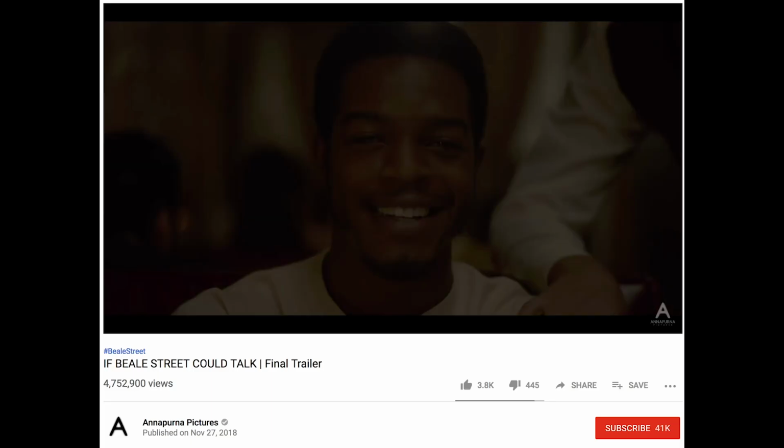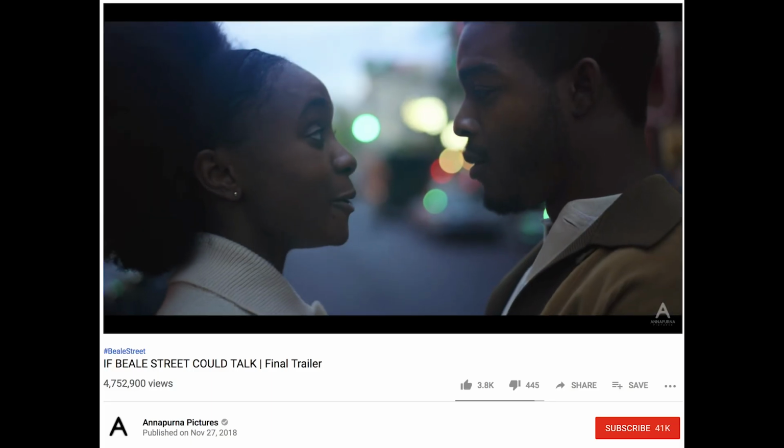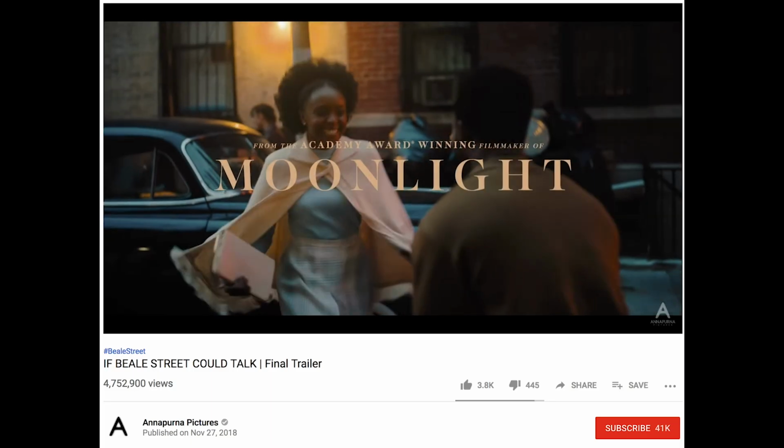If Beale Street Could Talk, another film shot on the Arri Alexa 65 with Hasselblad lenses. Man, I want to get my hands on an Arri Alexa 65 one of these days. It's basically like Arri's IMAX camera. It's kind of their biggest sensor, but I believe it costs as much as a kidney and a soul and a house.